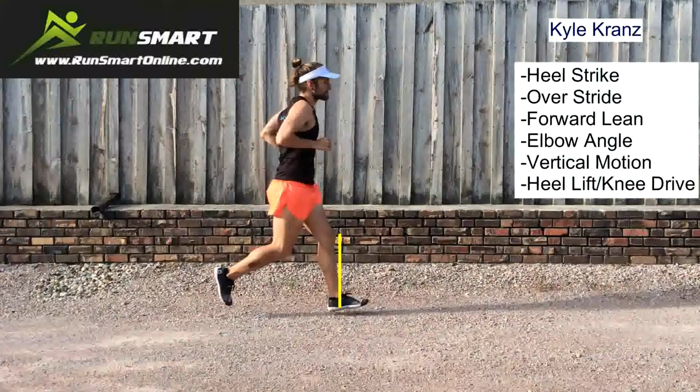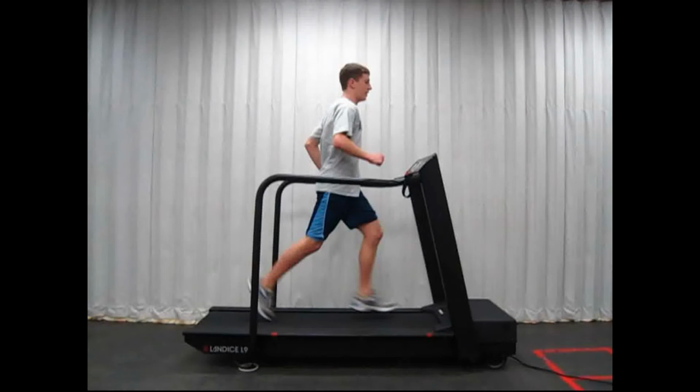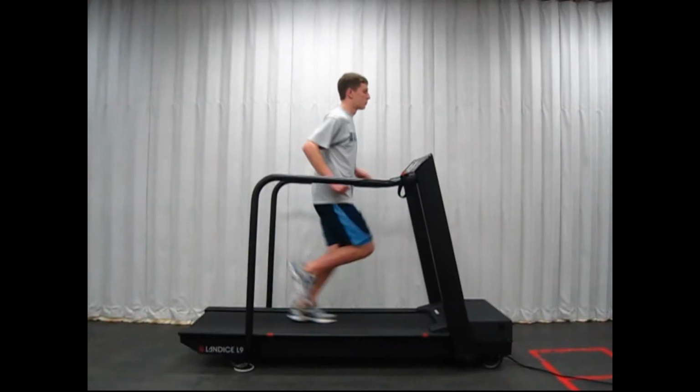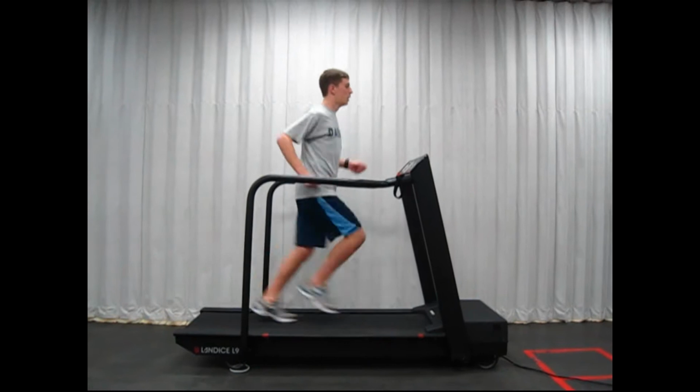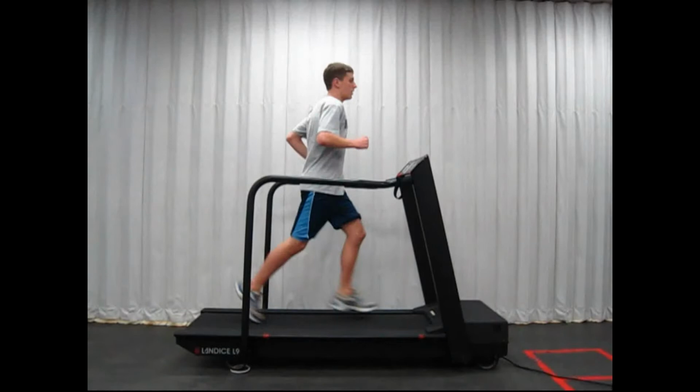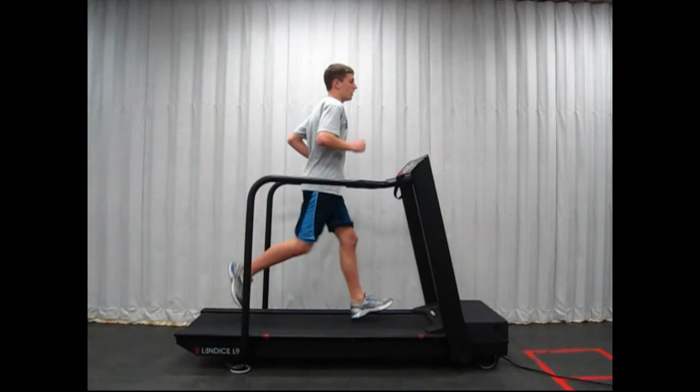So let's look at some example videos that we have. This is more your common everyday runner that we see. This is your very common upright vertical runner, just out for a nice little run. Nothing bad about him. He likes this form. He's practiced it very well, but you can see he's going to enter in a heel strike.